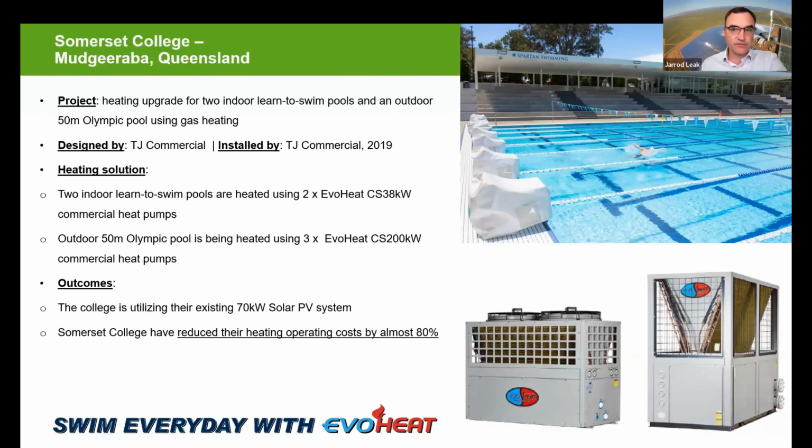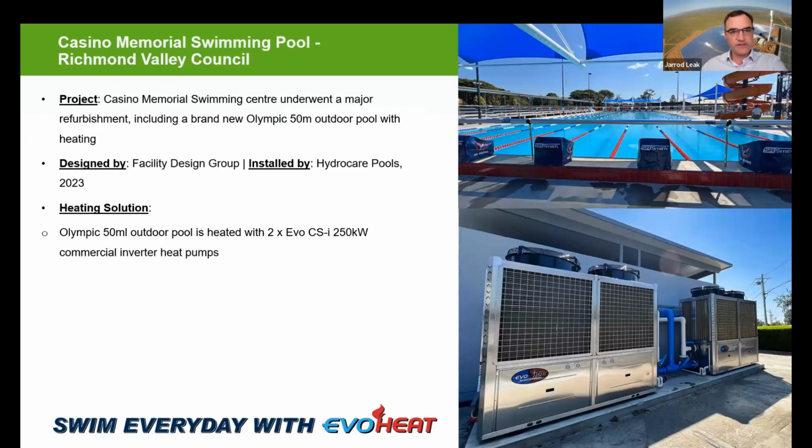Another one here from Evo Heat, another one again in Queensland, pool water heating using some heat pumps for the indoor pool and the outdoor pool, from a 38 kilowatt heat pump, the little one on the left there too. I think it's 200 kilowatts on the right, and that's integrated with the 70 kilowatt solar PV system there on site. I think I've got a final one here from Evo Heat. Here's another one, Richmond Valley Council, and this one was designed by Facility Design Group and installed by Hydro Care Pools in 2023. So a couple of 250 kilowatt commercial inverter heat pumps for those. So yeah, certainly is widespread.